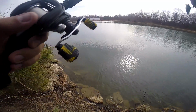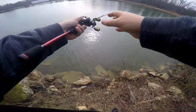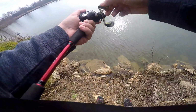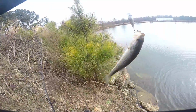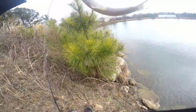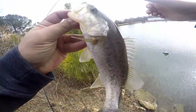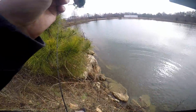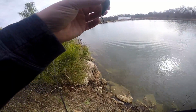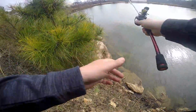I'm pulling up grass, but it seems like that's where they're hanging out, in between the rocks and the grass. Oh, there's one. Hold still. Hold still. It ain't no giant, but they're awake and they're aggressive and they're hitting, so that's all that matters. Thank you, sir. So, let's try out this way.